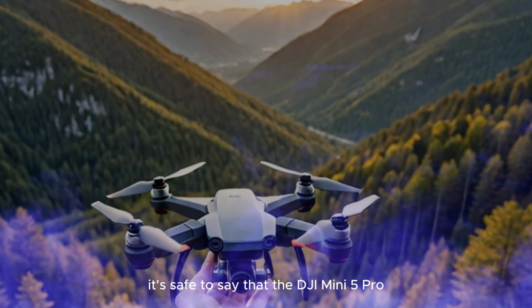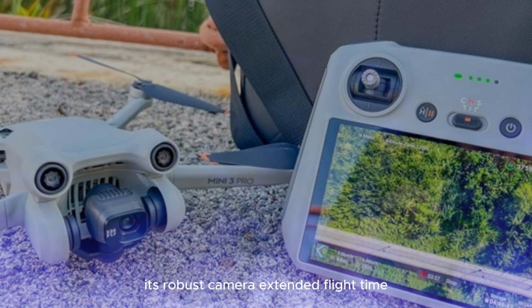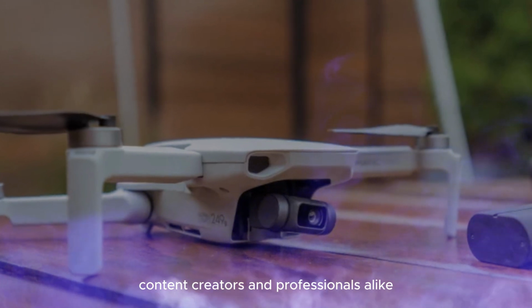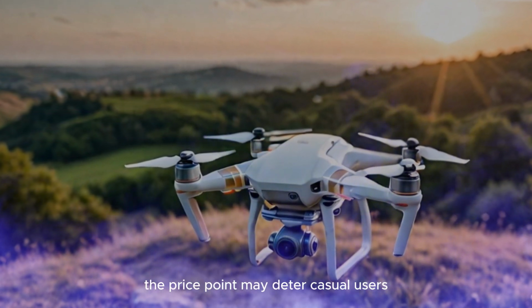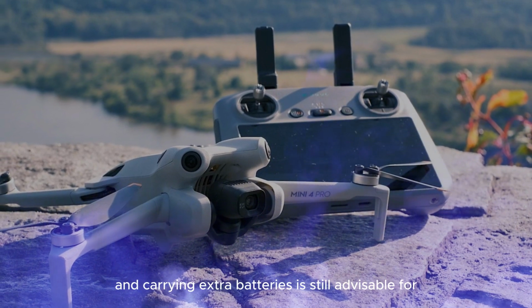Is it worth the hype? After thorough testing, it's safe to say that the DJI Mini 5 Pro lives up to most of its promises. Its robust camera, extended flight time, and user-friendly design make it a standout choice for hobbyists, content creators, and professionals alike. However, it's not without its limitations. The price point may deter casual users who don't need all the advanced features, and carrying extra batteries is still advisable for extended shoots.